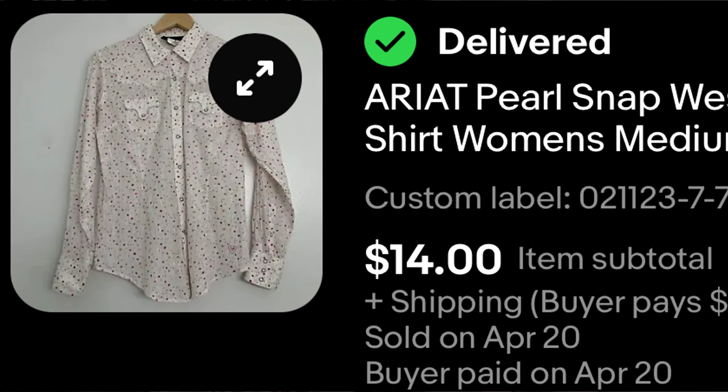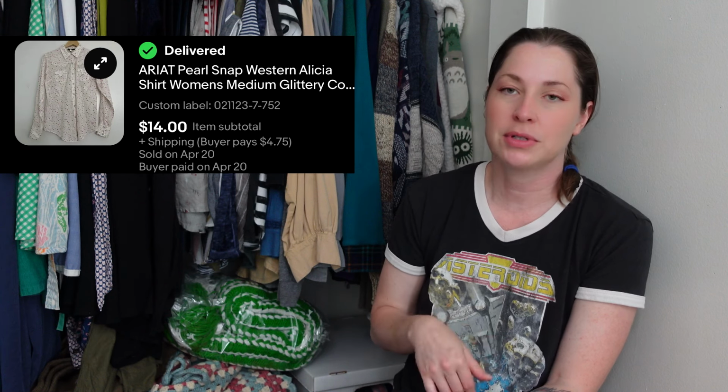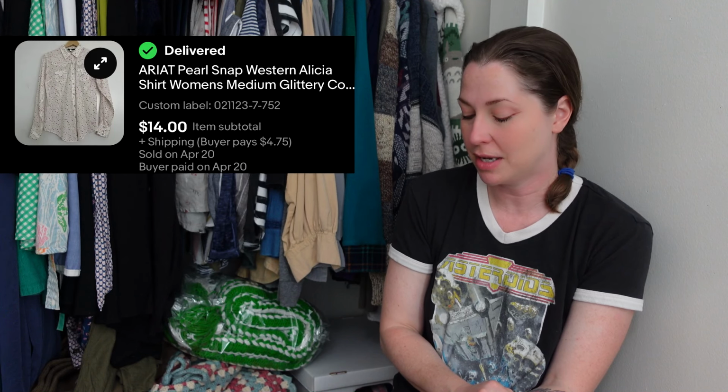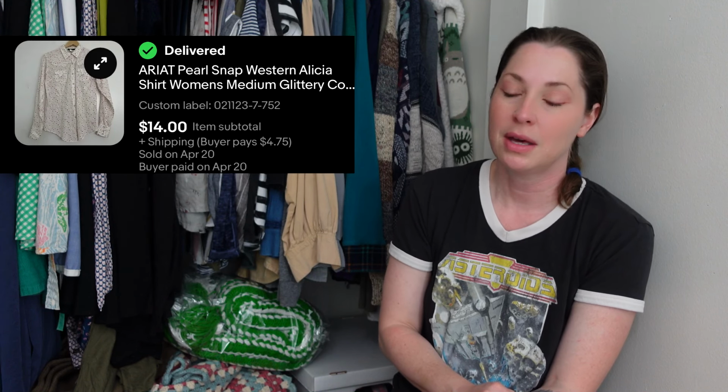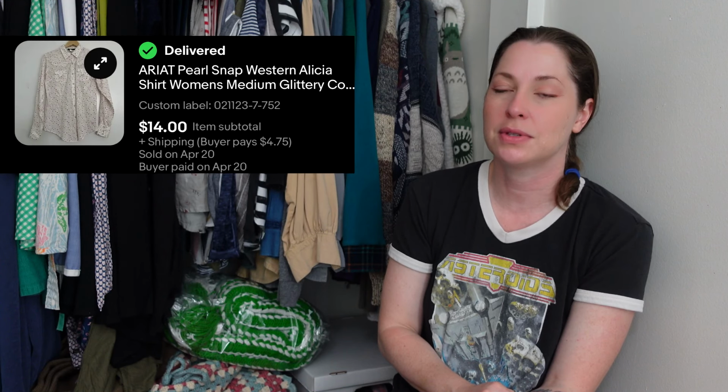This is Ariat. It is a women's medium shirt. It is a pearl snap shirt. I do like buying and selling pearl snap shirts. I don't find Ariat very often in my area, but when I do, I try to pick it up. This sold on offer for $14 and I paid $6 for this at a thrift store.